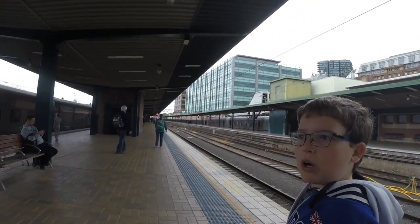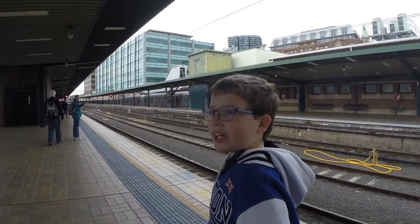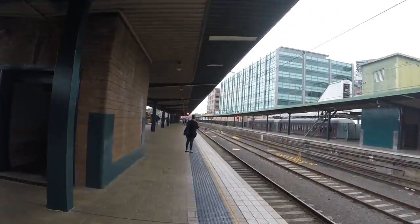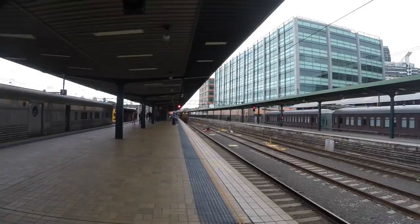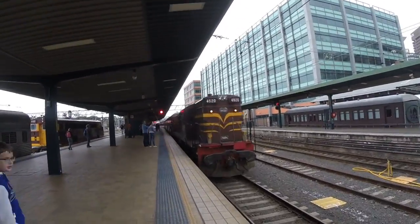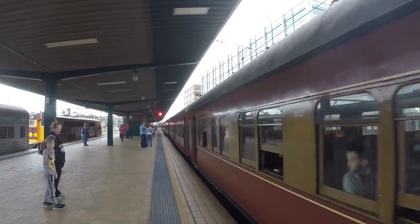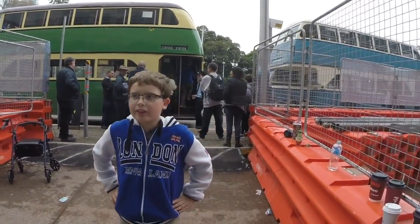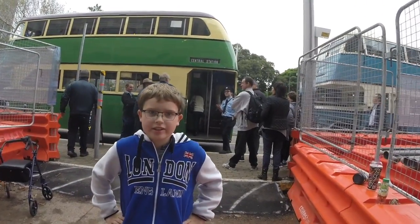Hey everybody, we're walking toward the end of the platform, and I think we're getting lucky. I think one of the trains is coming in. We are going to the end of the platform where the train is coming. It looks like a vintage diesel engine. Yes, it is. You can actually ride on this. That's cool. Hey, now we're gonna go on a vintage bus ride around the Central Business District.